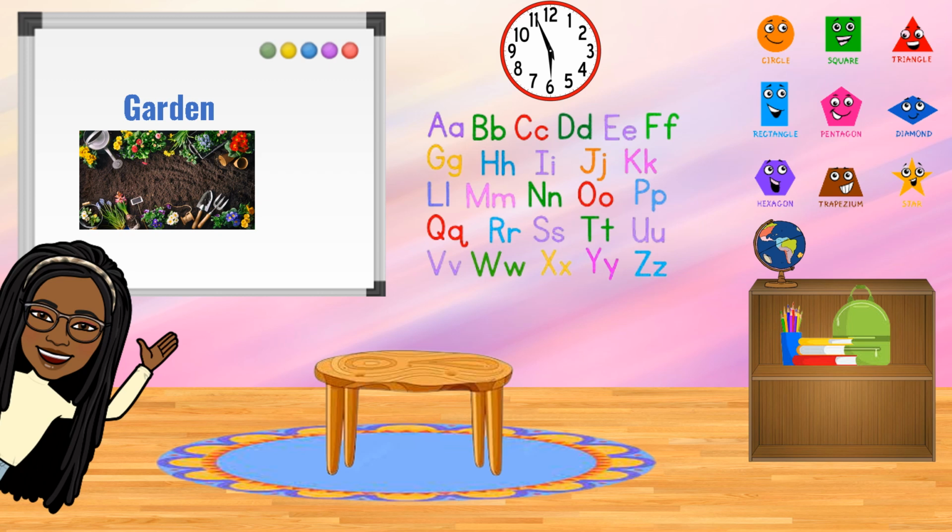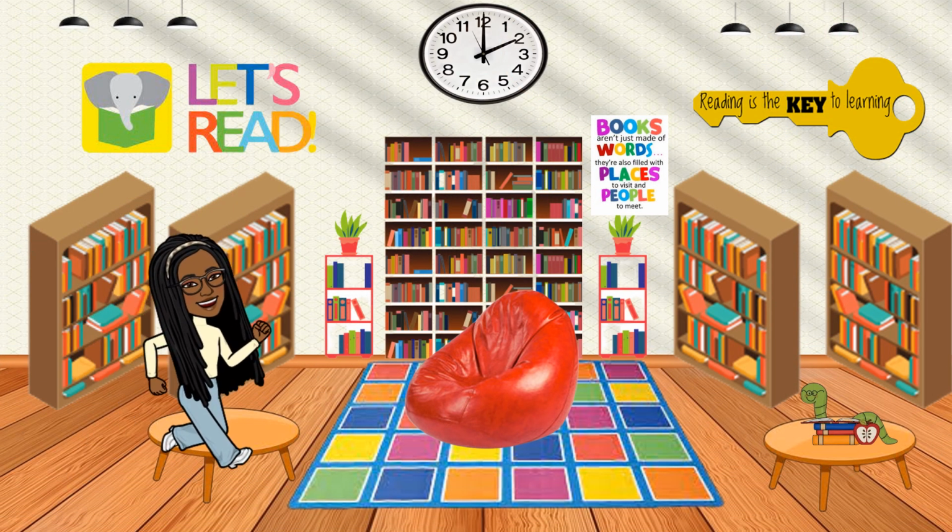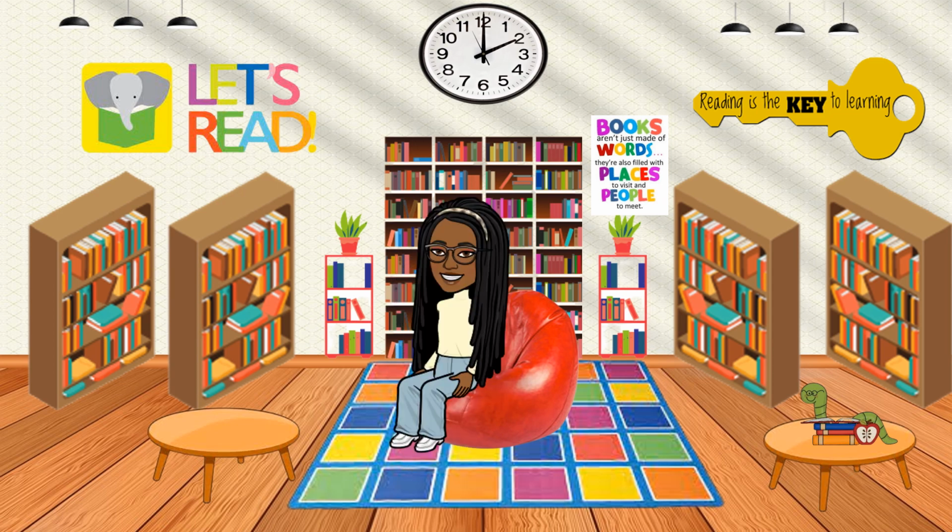Do we know what the word of the day is? Yes, a garden. Let's go to the library so we can find a book about gardens. We have made it to the library. Gather around. It's time for a story.